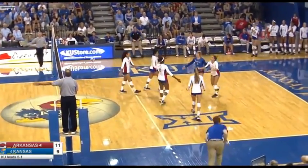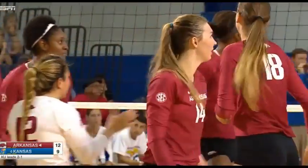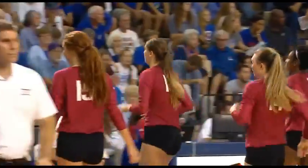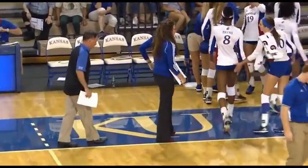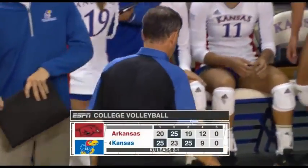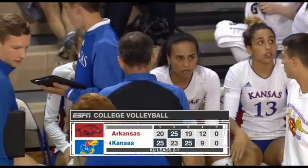And an ace for the Razorbacks. Arkansas going on a run here. 4 straight points for Arkansas. And Ray Bouchard wants a timeout. Kansas leads 2-1, but they're down here in the 4th from Lawrence on ESPN3.